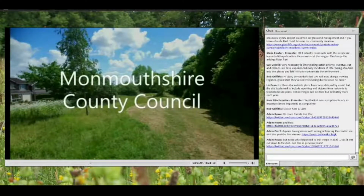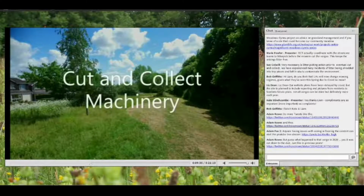My name's Mark Cleaver and I work for the Monmouth County Council's Grounds and Cleansing team. This video is going to show you our 3 cut and collect machines purchased for the management of grassland for pollinators.